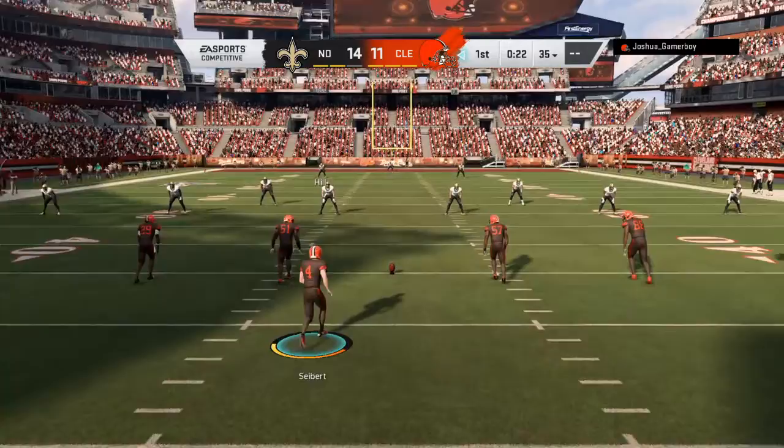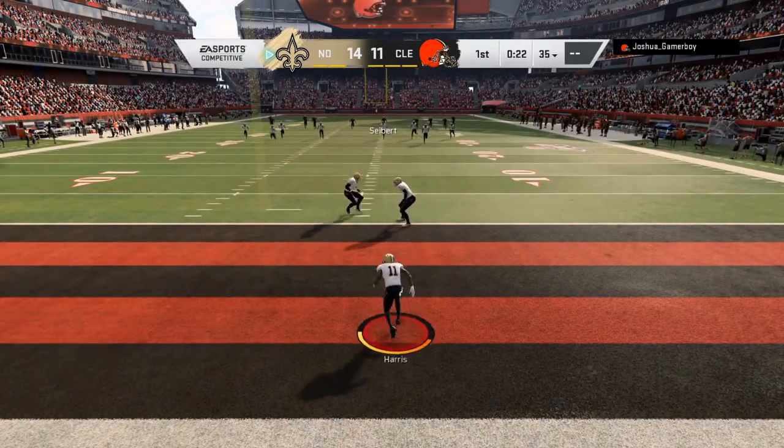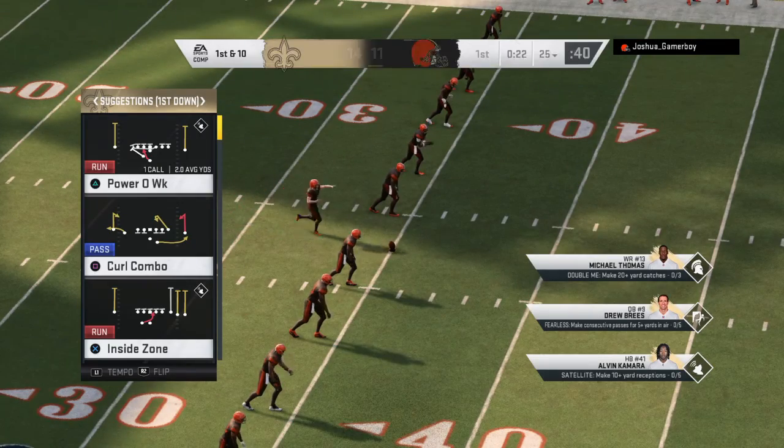Following the touchdown, here's Seibert now to kick it off. And that'll carry over the back line of the end zone for a touchback.